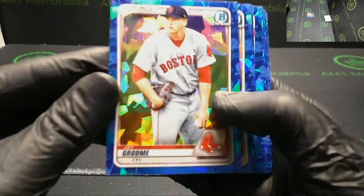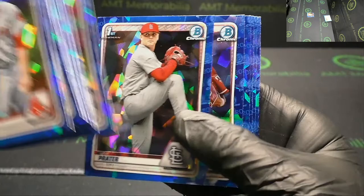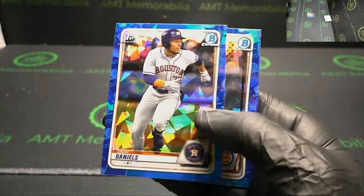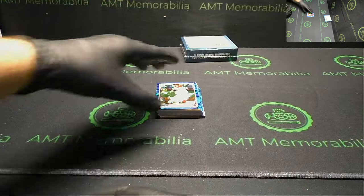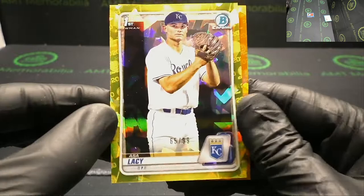Jay Groom, Casey Schmidt, George Kirby, Mike Ciani, Gerard Encarnacion, David Calabrese, Nolan Gorman, Levi Prater, Jeremiah Jackson, Alec Burleson, J.J. Blade, Zach Daniels, Brennan Davis, and Bryce Bonin. Got an orange coming up. Hunter Green, Holden Powell. Nice card, 65 out of 99, Yellow Asalesi.